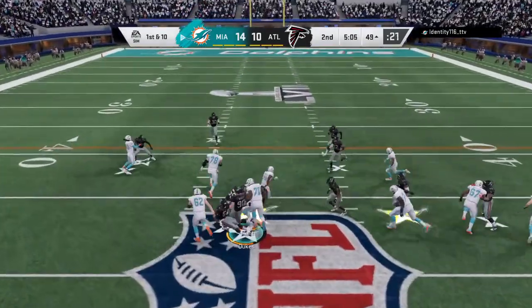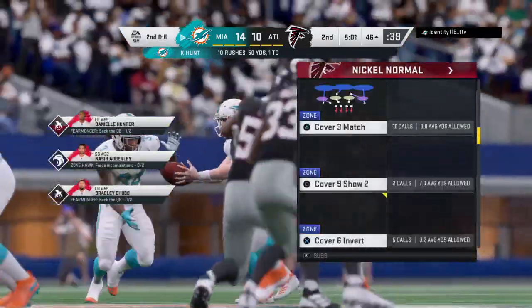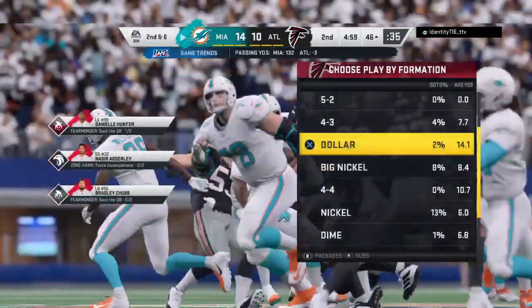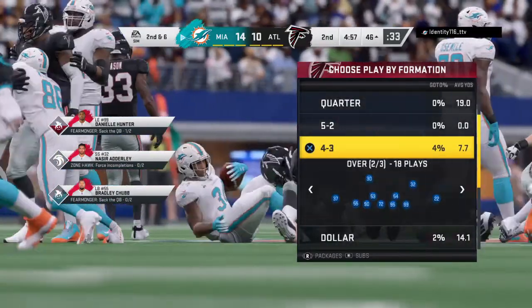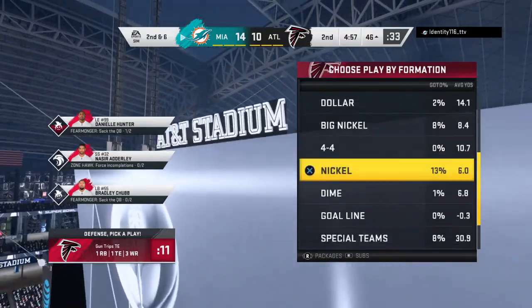On first down, it's Hunt. And give him 4 yards there. It'll be second and 6. I call that play a success. A nice inside run sets up a very manageable second down. A very solid gain on that play.